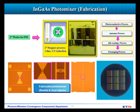We have a 2-inch stepper. So this is a photograph of our fabricated 2-inch InGaAs photomixer, grown by low temperature growth using molecular beam epitaxy. And we also developed some broadband antennas. Here we used 3 finger structures in the core. The line is around 0.5 microns, and this is not a broadband. This is a resonance type antenna, the so-called dual dipole structure.